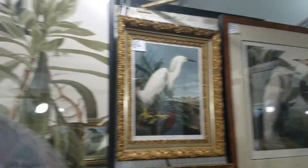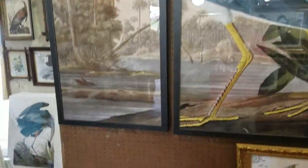And these are 8 foot tall walls. No, that helps you see how big stuff is.